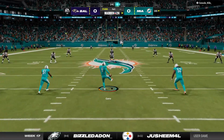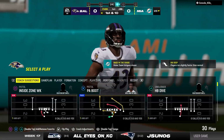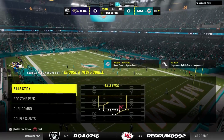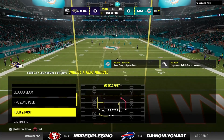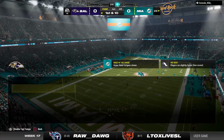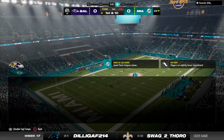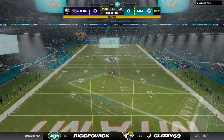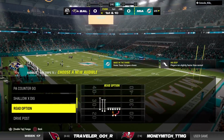The kicker, Graham Gano, set to put his foot into this one. And we are underway from Miami. And a signal there for the fair catch, so this opening drive will begin at the 25-yard line. Play clock down to 2, and we get a signal and a timeout. They'll have 2 remaining as we step aside here in this first quarter.